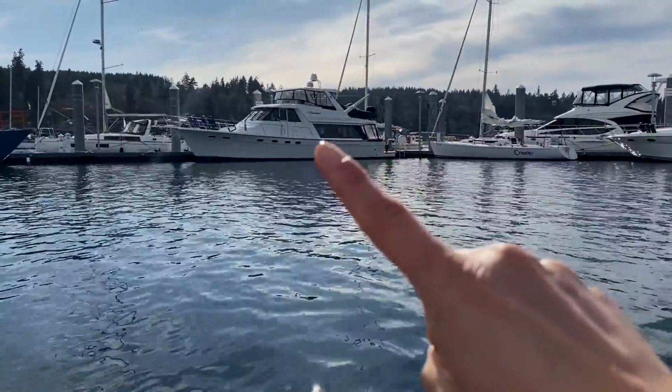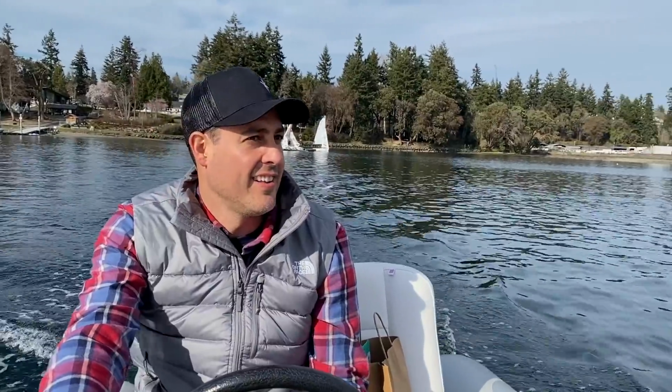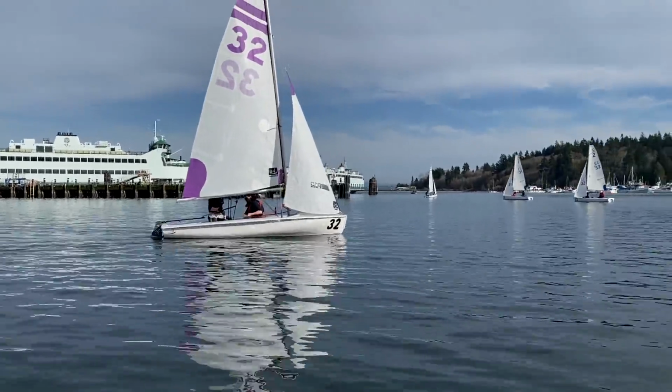And we have another freedom. Definitely a busy weekend for boaters on Bainbridge. Sure is. The place to be. Run over by sailing yachts here. Oh wow, it's a sailing regatta.